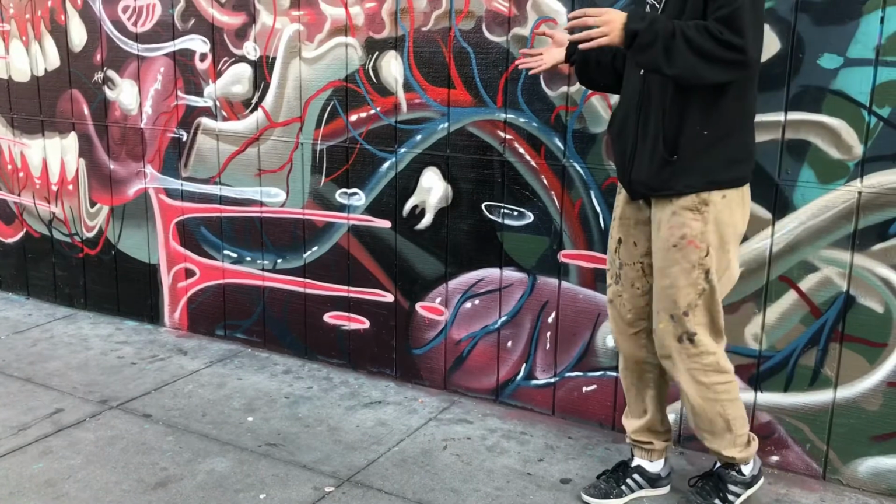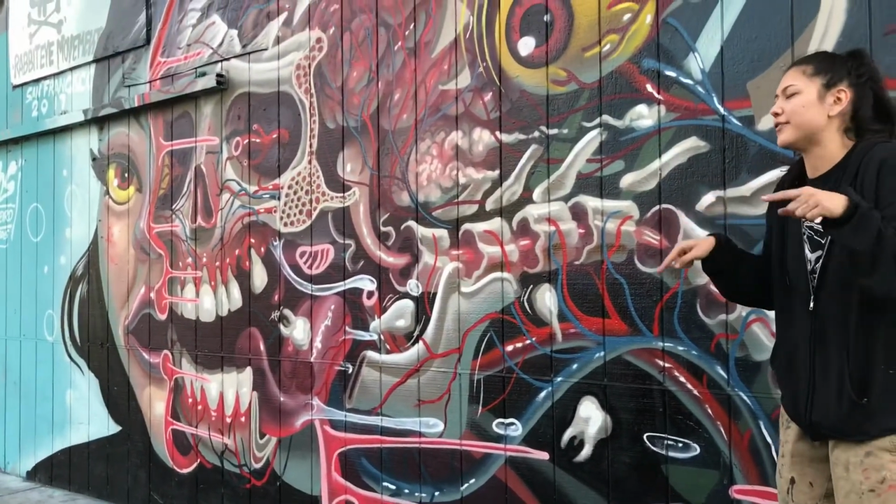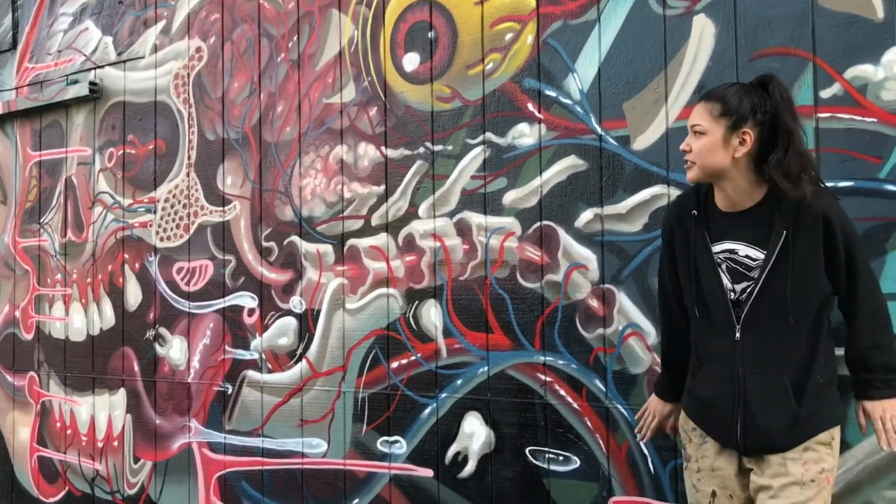He'll even do weird inanimate objects, like a chair, and break open a chair and you'll see the anatomy of a chair, weird stuff like that. And he does this all with spray paint, no projector, no stencil, no nothing.